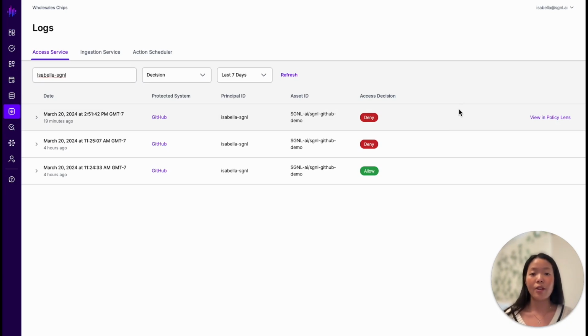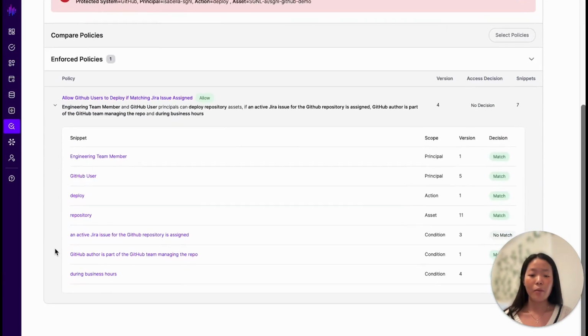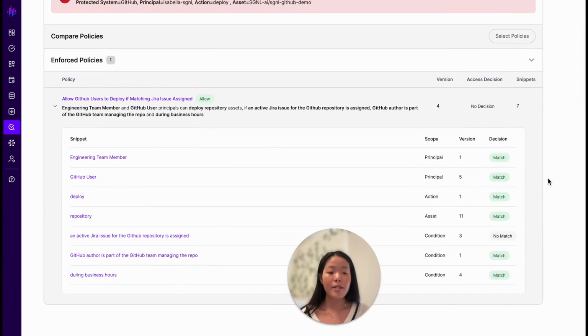To help organizations understand why this access decision was made, we can click on this button here, View in Policy Lens, for more information on this access decision. Policy Lens is the most straightforward way to understand why Signal returned a particular access decision. With this tool clicking in for more details, we can see here that my user was able to meet the decision and match all conditions for merging code during business hours, as well as my GitHub author being part of the GitHub team managing the repository. However, I was denied access to GitHub because I did not meet the condition for being assigned to an active Jira issue for the GitHub repository assigned.